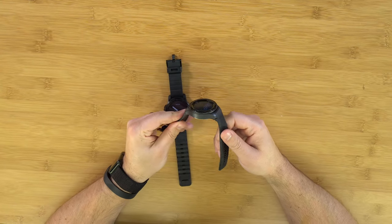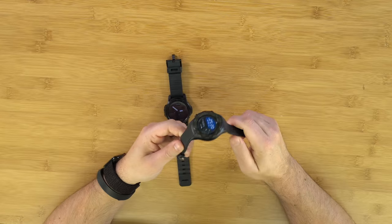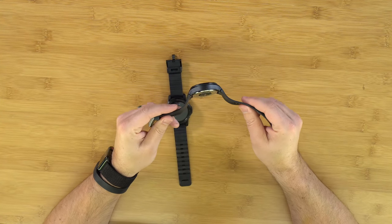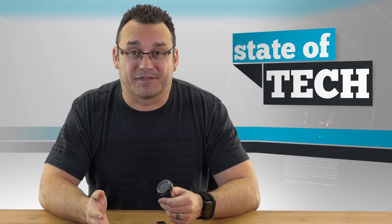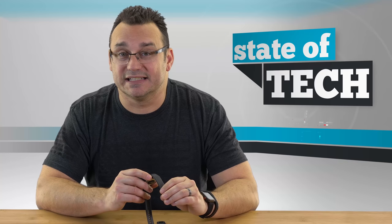If I wear this to the gym or do any type of physical activity, I'm going to sweat a little bit, and I wasn't sure if I was going to be able to swap out the bands very easily, because some of these watches, you can't do that. Like the LG Sport Watch, if you have the LTE variant, you can't swap out the bands because it uses the bands for the LTE antenna.